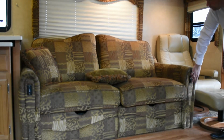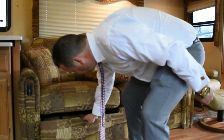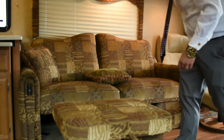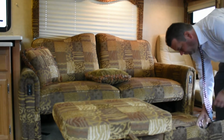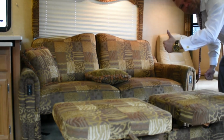You'll notice the hardwood floor that's been installed in this Tour, that's aftermarket, done by the previous owner, and really classes it up much better than the carpet that is standard in this. You'll notice that when you pull out these footrests, it is extremely simple, it's nothing complicated, and it's something you can do in just a few seconds.